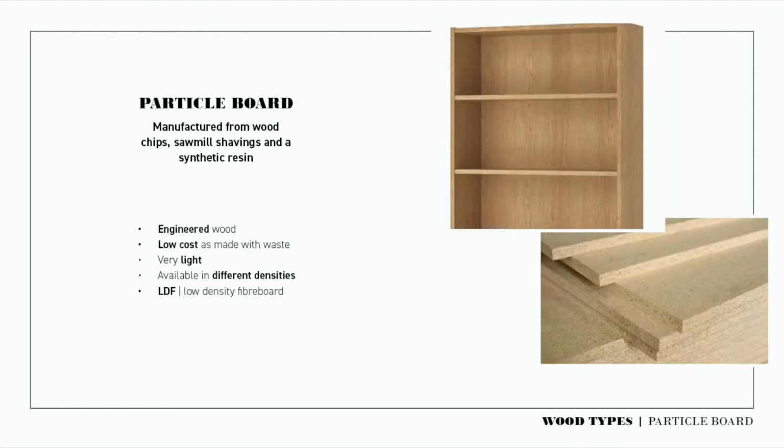Particle board. Particle board is considered the opposite of plywood in terms of quality. It's not always considered the best quality. What is particle board? Particle board is manufactured from wood chips, sawmill shavings, and a synthetic resin. It is an engineered wood. It has a very low cost, hence why it's considered lower quality.